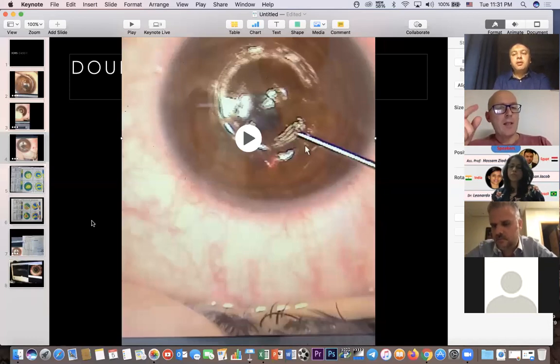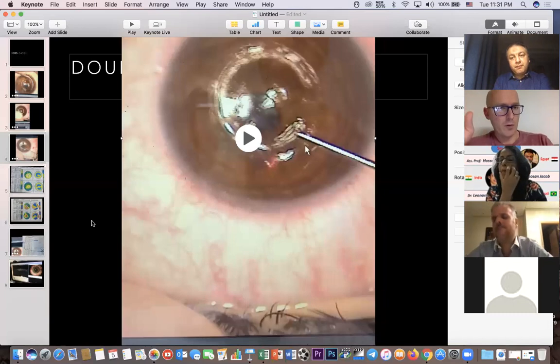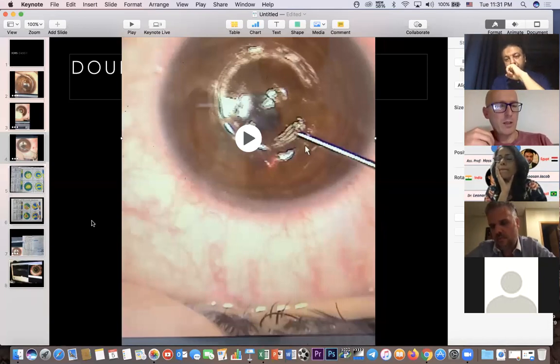But about the case of minus 5 of cylinder and 20/20 vision, my opinion is this patient probably has a regular bow tie astigmatism and no keratoconus. In this case, you can implant the rings, but this is refractive surgery because the vision is 20/20. Usually I have many of these patients, and they are very happy. But some of them can lose a line of corrected visual acuity. So you have to beware with these cases.